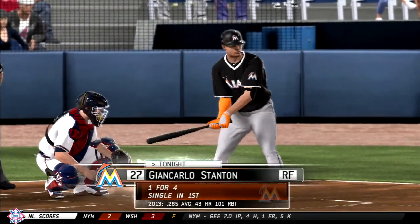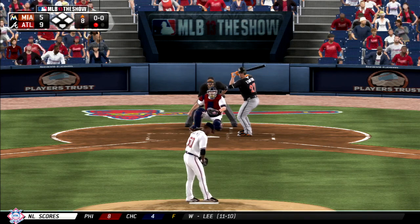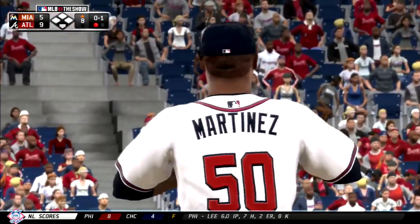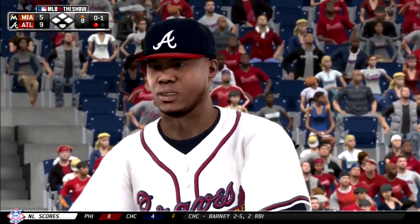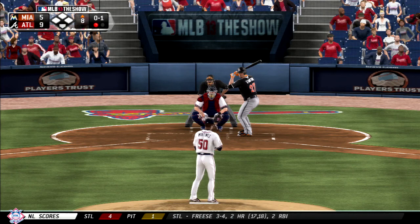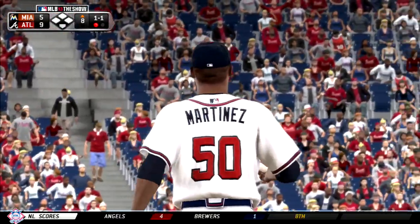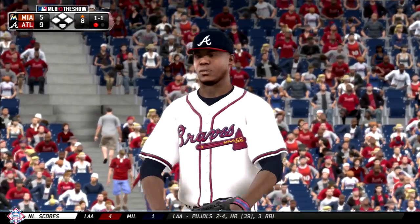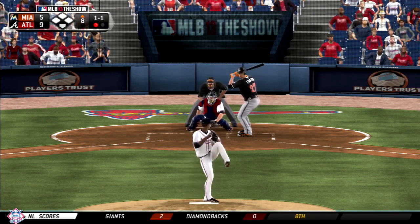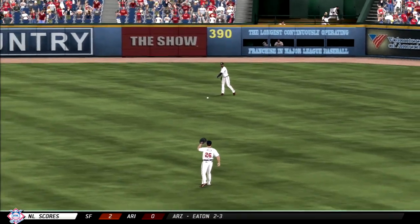Giancarlo Stanton will stand in, called out on strikes his last time. And he gets ahead here with the fastball, strike one. One out, nobody on. And a fastball just misses. It's 1-1. Now a ball lined hard toward deep right field. And this is taken in easily, and just like that, 2 are gone to start the 8th inning.